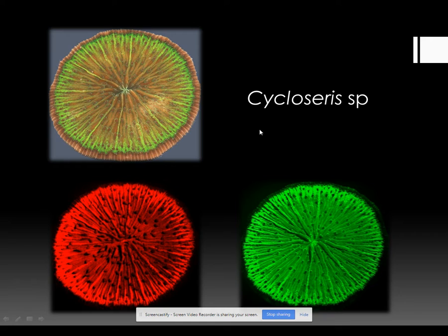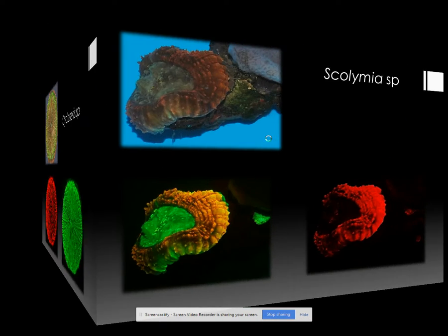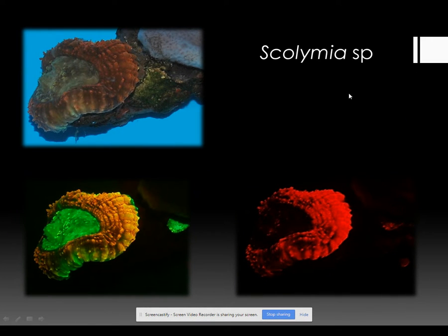This is Cyclosporus species, which exhibits both red and green fluorescence. This is Colimia species, which is a species of button coral. As you can see, excitation with the blue wavelength results in a green as well as an orange fluorescence and the requisite red fluorescence as well.